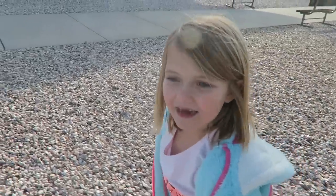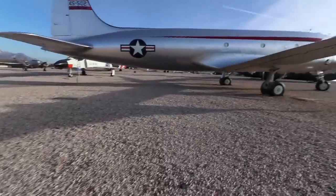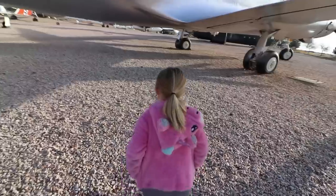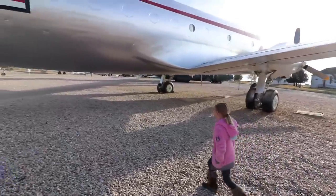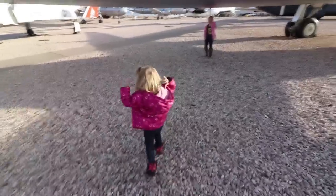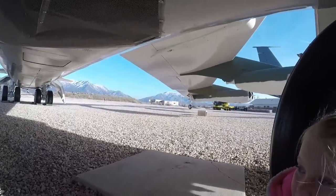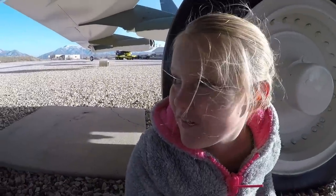I still don't see them. Wait. Can we walk under this airplane? Yeah. We're going to walk under an airplane, Parker. She's walking under an airplane. We gotta check by the tires too, because those kids can hide behind the tires. Well, what if we're not under here? Then they'll tell us to get out and we'll not be able to hide very well. I think we should leave already.